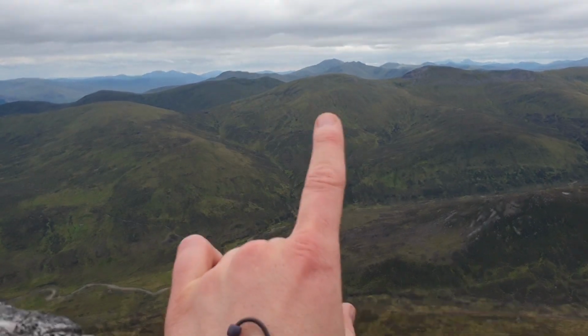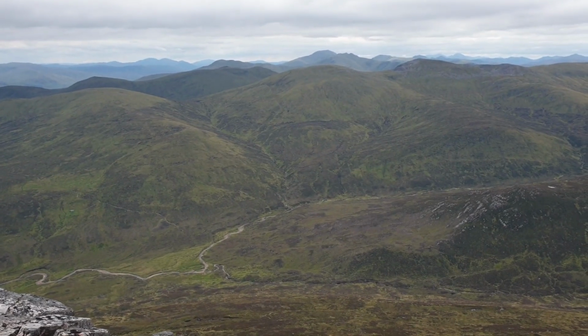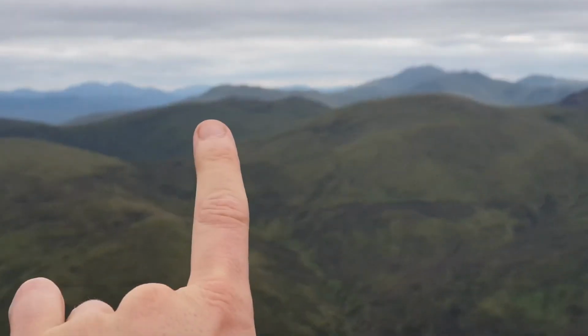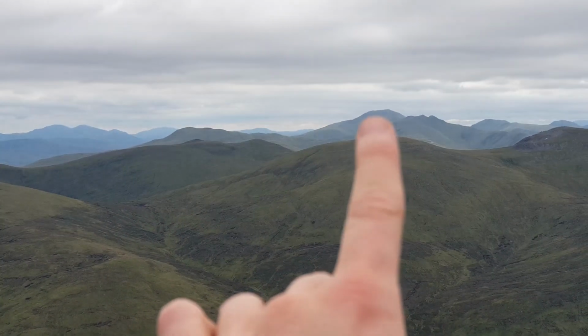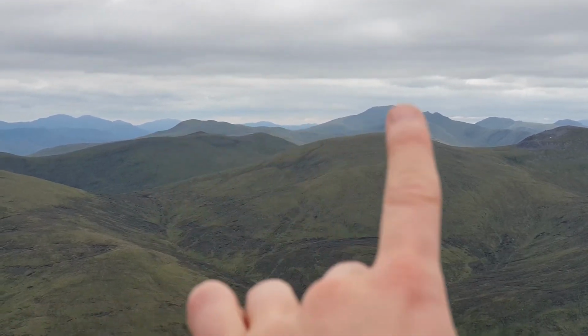So I have been told that this is Ben Lawers. I'll just take his word for it. So I can kind of see what he means, because I think that's Ben Ghlas there. When you go up Ben Lawers, you can go up Ben Ghlas first and then you go up Ben Lawers there. There's a nice ridge.